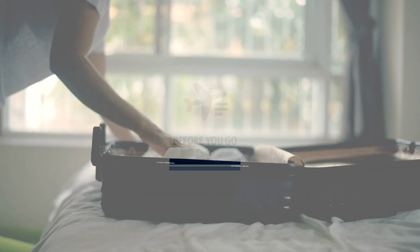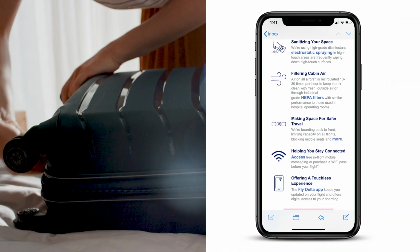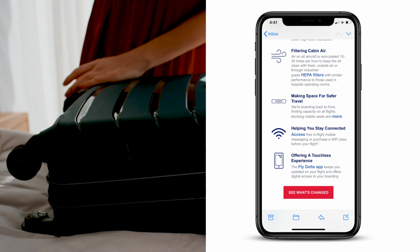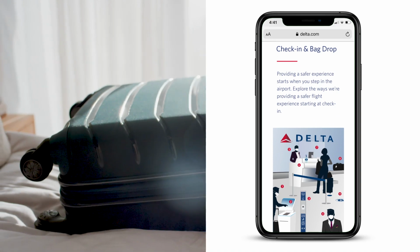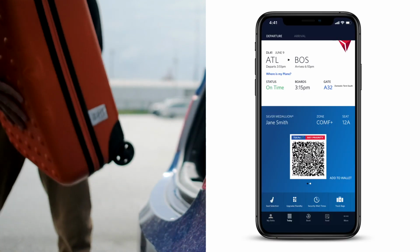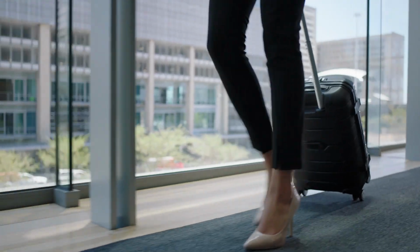A day or 2 before your flight, you'll receive an email from Delta with the latest information on what to expect, a checklist outlining how to prepare for your trip, and a link to an infographic detailing all the measures we put in place for your care. We also recommend downloading the Fly Delta app, where you can get your digital boarding pass to reduce touch points at the airport and receive important notifications throughout your trip.